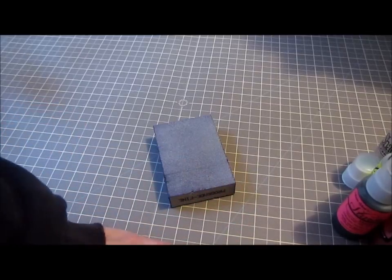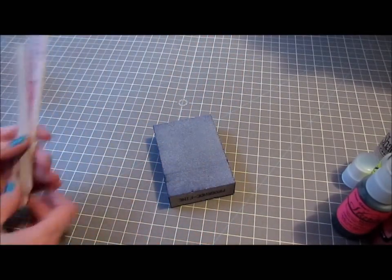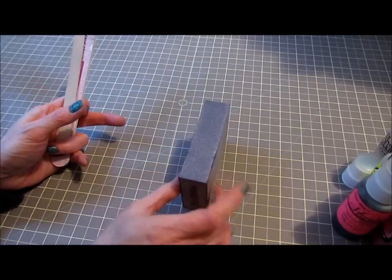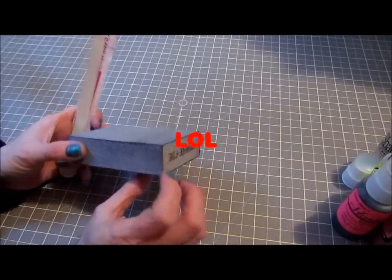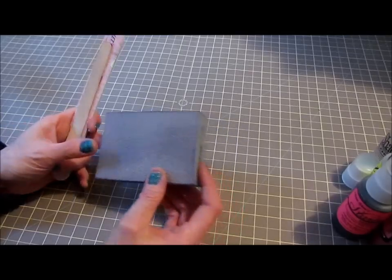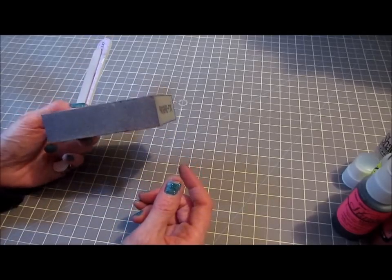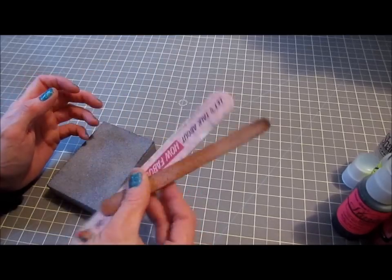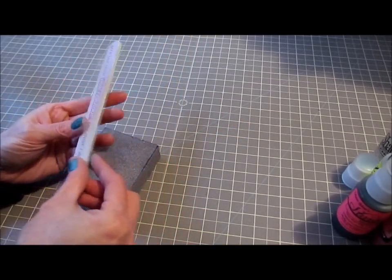Sanding block and cheap dollar store nail files. These I get at the hardware store. They're a fine grit, but you can also find ones that have fine on one side, medium on the other. This is how I smooth out all the edges of my chipboard. Anything I do with chipboard. And then these are just from the dollar store or Joann's dollar bin, whichever the case may be. Great for getting around those little corners.